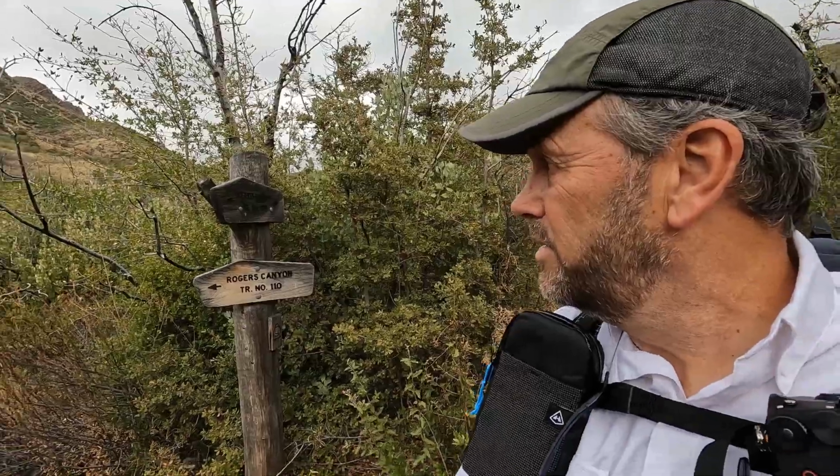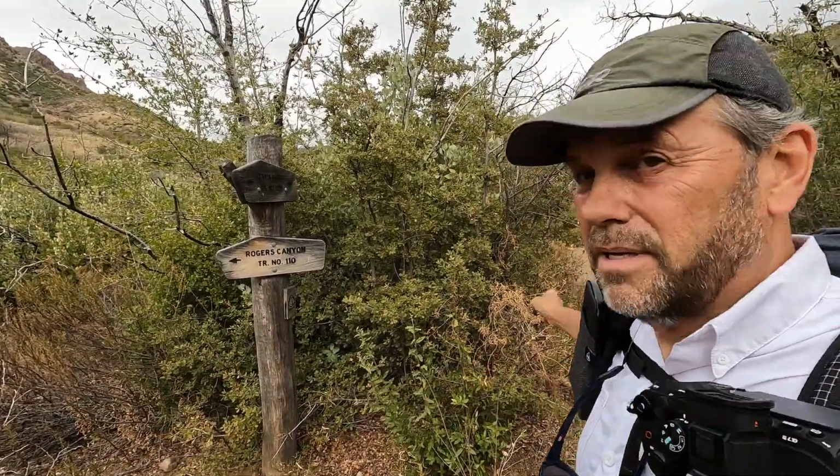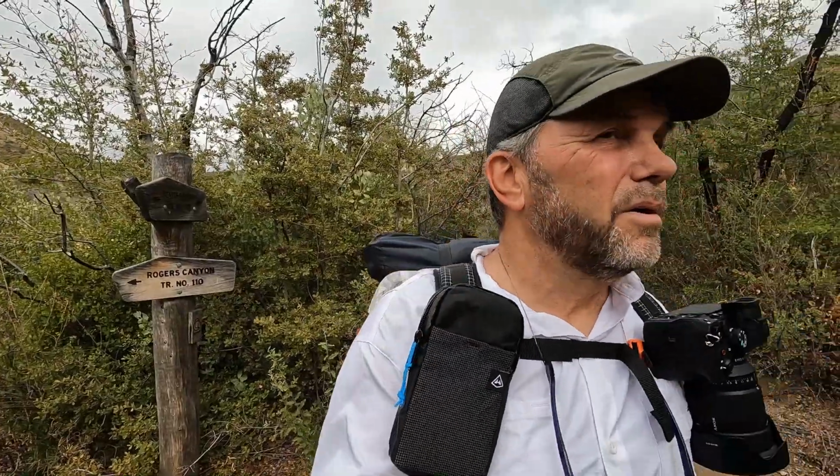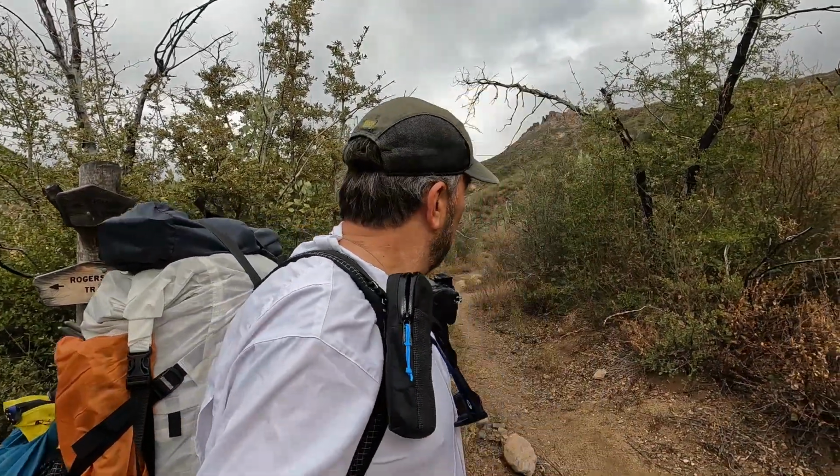Well, this is the junction, as you can see. Rogers Canyon keeps going that way, and Reavis Ranch goes up that way. We are staying on Trail 109, heading to Reavis Ranch. And I think it's going to be uphill for a while.